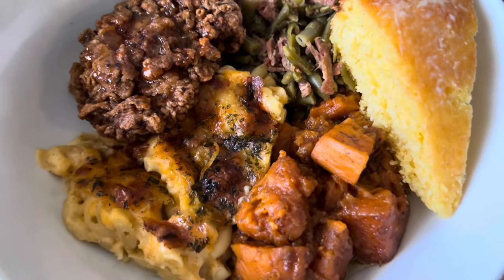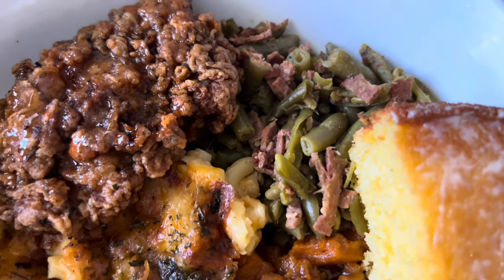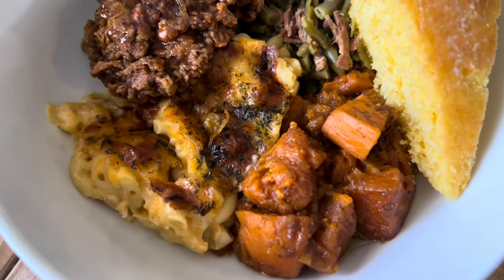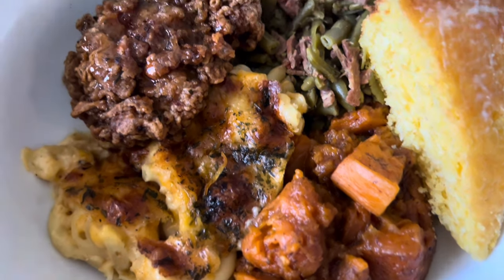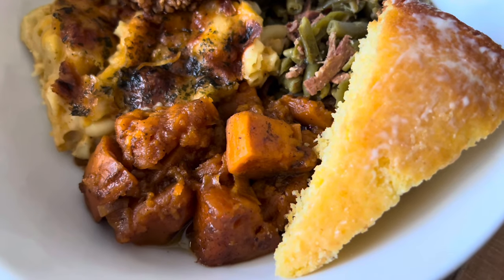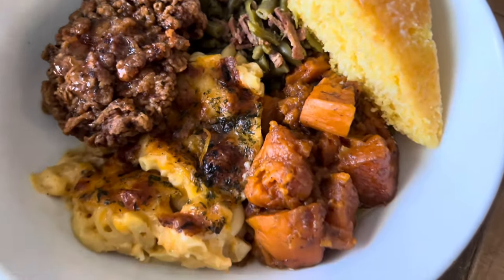So I forgot to take a picture of the plate last night, but this is Monday morning. Kai's out of school. It's President's Day. So this is my leftovers, y'all. I didn't actually eat yesterday because when you cook in the kitchen, you don't really want to eat until like the next day. So this is it. I put hot honey and hot sauce on the chicken, the green beans, the mac and cheese. We have the candied sweet potatoes, cornbread. It came out so good.